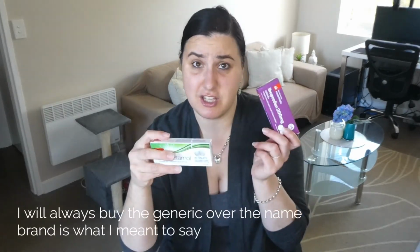So I always buy the supermarket version of ibuprofen or paracetamol, which are the active ingredients in the name brands Nurofen and Panadol, because the ibuprofen, which is the active ingredient in Nurofen, is somewhere between $1.50 and $1.95 for a packet of 24, and the paracetamol is even cheaper. You can pick this up for like 75 cents. So they are significantly cheaper than the $5 to $10 you would pay for the name brands. If you were going to choose the name brands, the active ingredient is exactly the same. So that's why I go for the generic over the name brand, because it's so much cheaper.